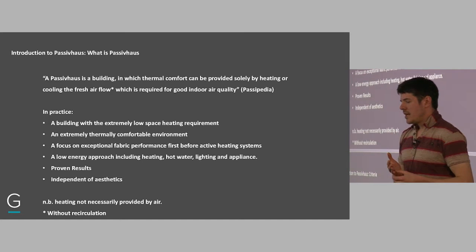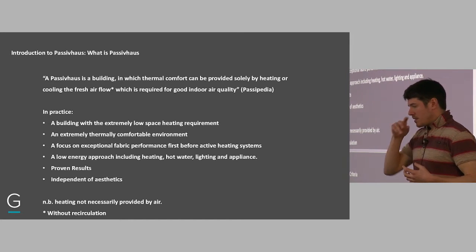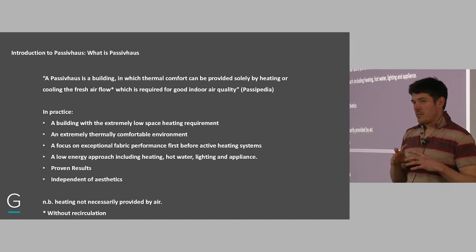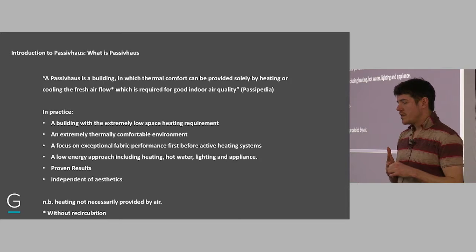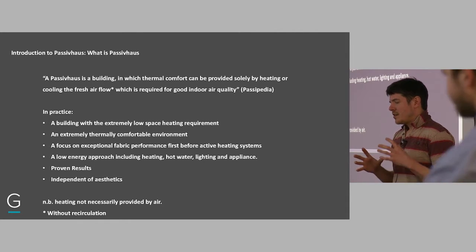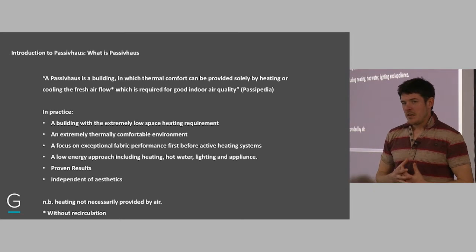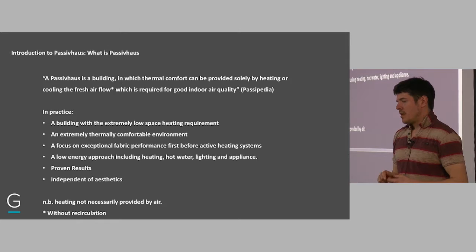It's also important to look at the building in the whole context. So we look at the energy used by heating, hot water, lighting and appliances, and there's some really good research that backs all this stuff up to show that it actually works. One of the key things that Passivhaus does is it closes the performance gap that I'm sure you've heard about, and we'll go on and talk about that a bit more.